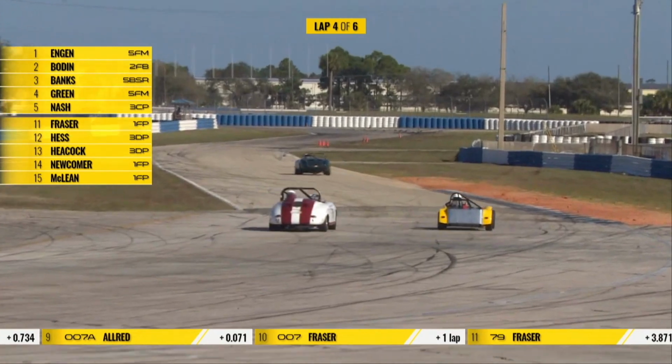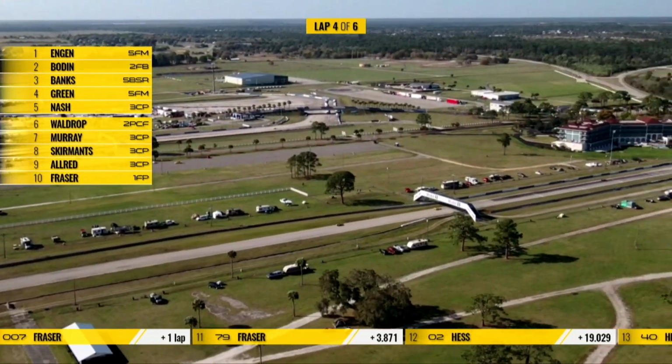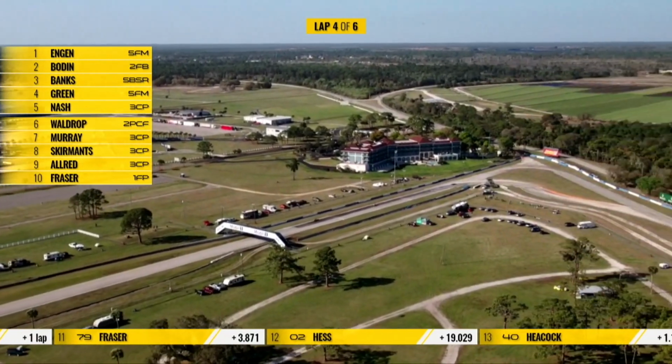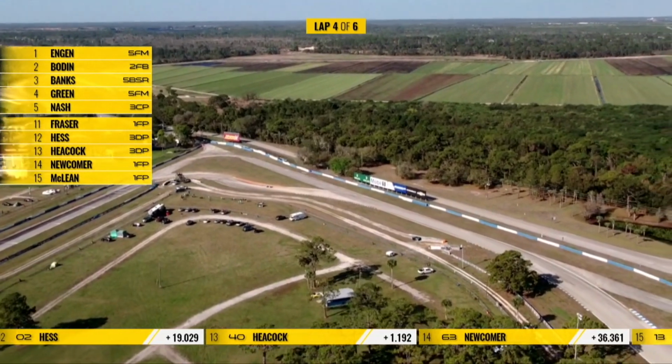Compromising, nicely done. Looks like the 007A of Robert Allred just going through there, Allred going through there in his Super 7. Jonathan, I want to say that Richard Culverhouse is watching from the UK.